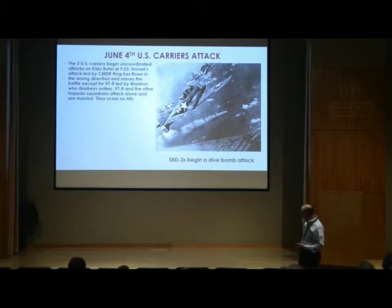And it's said by many that Torpedo 8 brought the Japanese combat air patrol down to a really low level, and that's why later on our dive bombers were successful. Unfortunately, that's not true. Torpedo 8 arrived almost an hour before the dive bombers arrived. So consequently, they did add to the battle. They did keep the Japanese busy, but they did not bring the combat air patrol down to that level. That's not true.